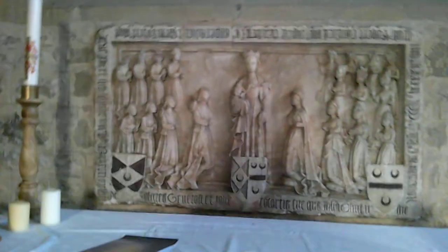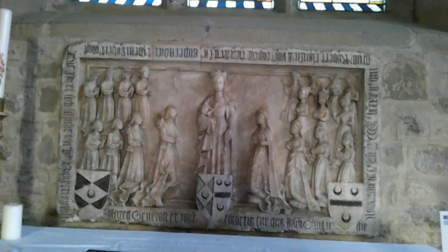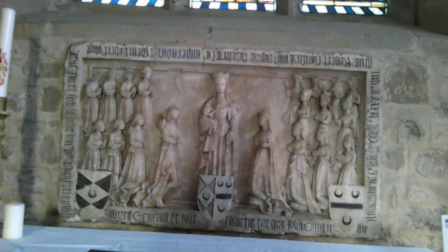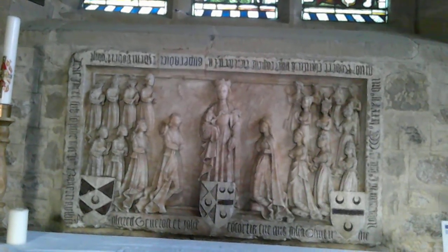And here we have, we can't see actually, just too much sun, but there are some fragments of old glass. And here this is the Lady Chapel, and we have the altarpiece. Now this wasn't originally an altarpiece, but it is a medieval slab, an alabaster memorial to Robert Gilbert of Youlgreave and his wife Joan, who died 11th November 1492. It shows a virgin and child flanked by a man and a woman and their 17 children.